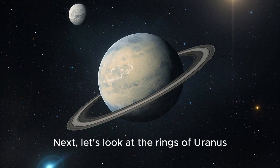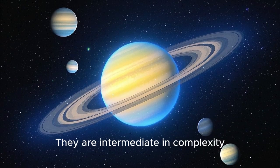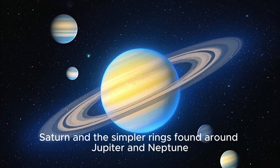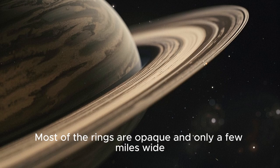Next, let's look at the rings of Uranus. It has a system of 13 faint rings, intermediate in complexity, halfway between the more extensive set around Saturn and the simpler rings found around Jupiter and Neptune. Most of the rings are opaque and only a few miles wide.